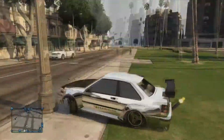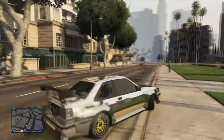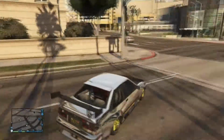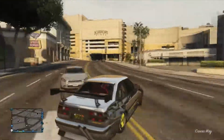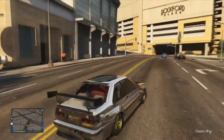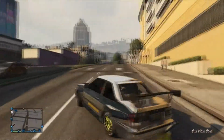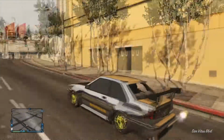with the Driftmeister tires, so that I can drift a little better with this. I have the Stinger exhaust on it, and as you can see, the chrome paint job. I don't know why I put yellow rims, but at the time I guess I thought that would look good, which doesn't look bad.